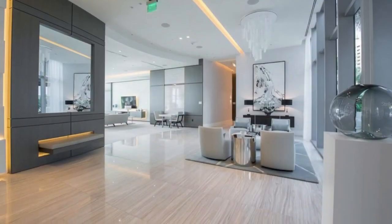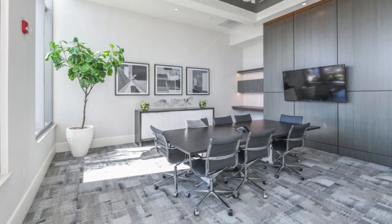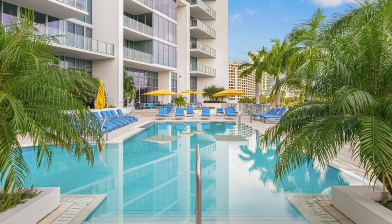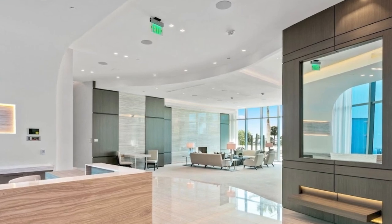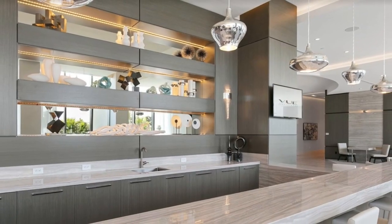And then furthermore, in the building itself, you're going to have 24-hour concierge, valet, a conference room, state-of-the-art fitness center, a large private dog park, a resort-style heated pool, a spacious sun deck, which is nice for that location, perfect for entertaining or gatherings. There is a club lounge area with a piano bar, on-site service personnel, humidity and climate-controlled resident storage rooms, and more.